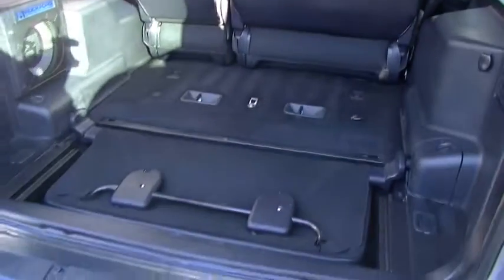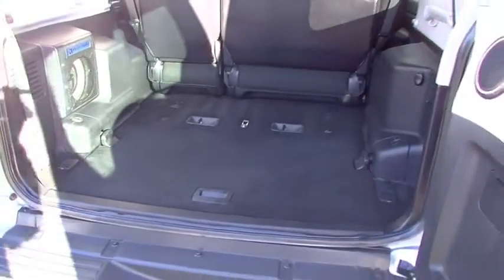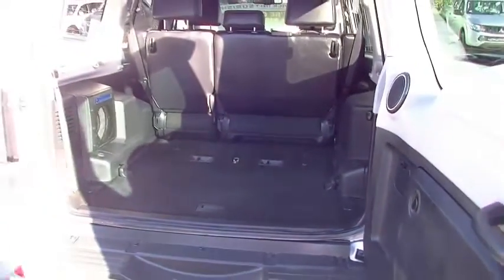If you wanted to gain that space, you can actually pull the third row out with just a couple of clips. So what I'll do again is we'll just fold it back, pop that there, pop that there, fold that in, knock that down, grab my little board here. Now, that's probably taken all of 20 seconds, including talking time, to turn it from a 5-chair to a 7-chair and back again. Really easy.